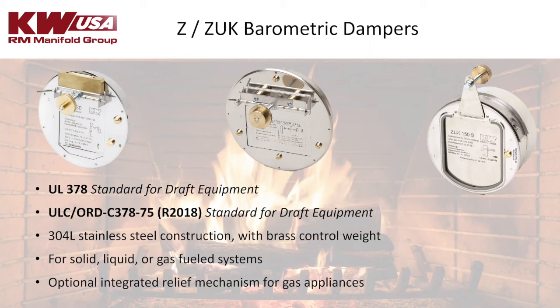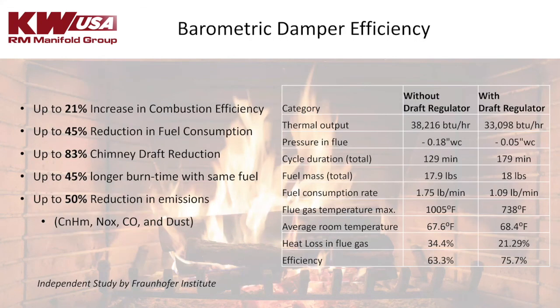On your gas systems, you're supposed to have a relief mechanism in there. So there is an optional integrated relief mechanism in the ZUK models of the barometric dampers for your gas-fired appliances. And they've tested these extensively. These things do not require hardly any maintenance. They do not break, and they pay for themselves. And they've done a lot of research over in Germany on these.